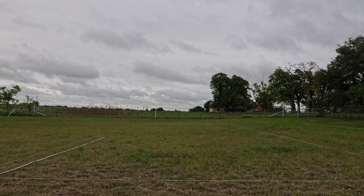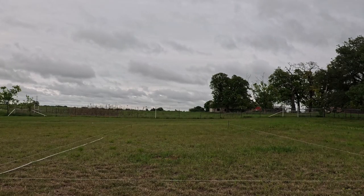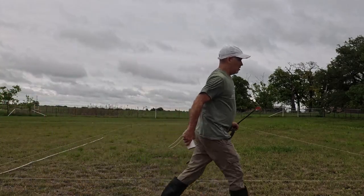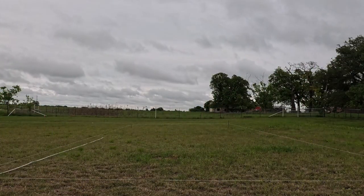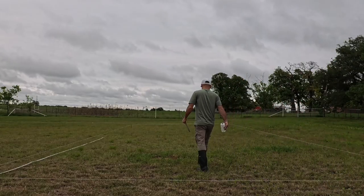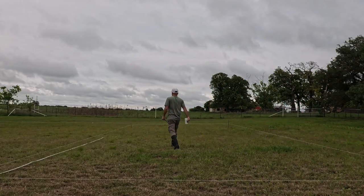All right. So I cut that string. Now there's going to be one more wall down the middle of this smaller area, and I'm going to mark that off too so I can see it. It's going to be right down the center, so 30 feet.